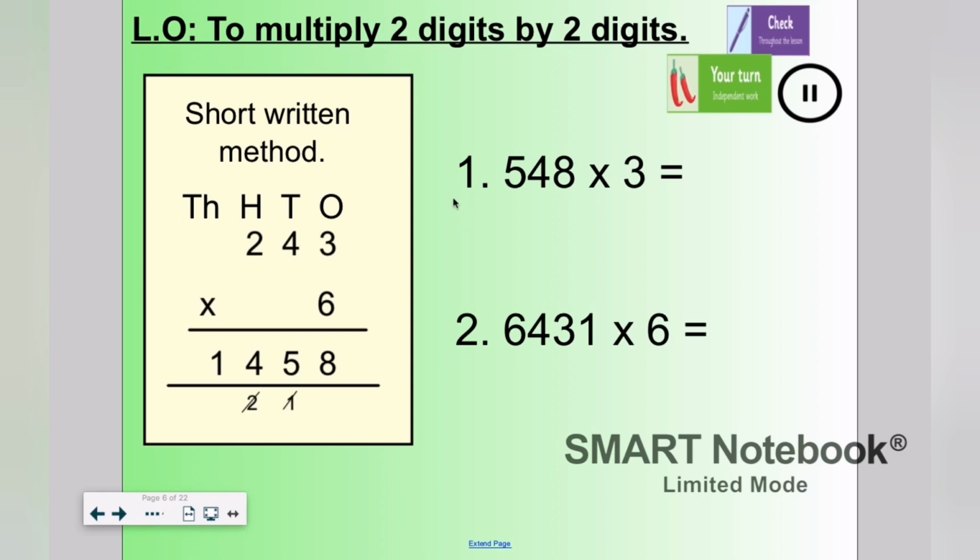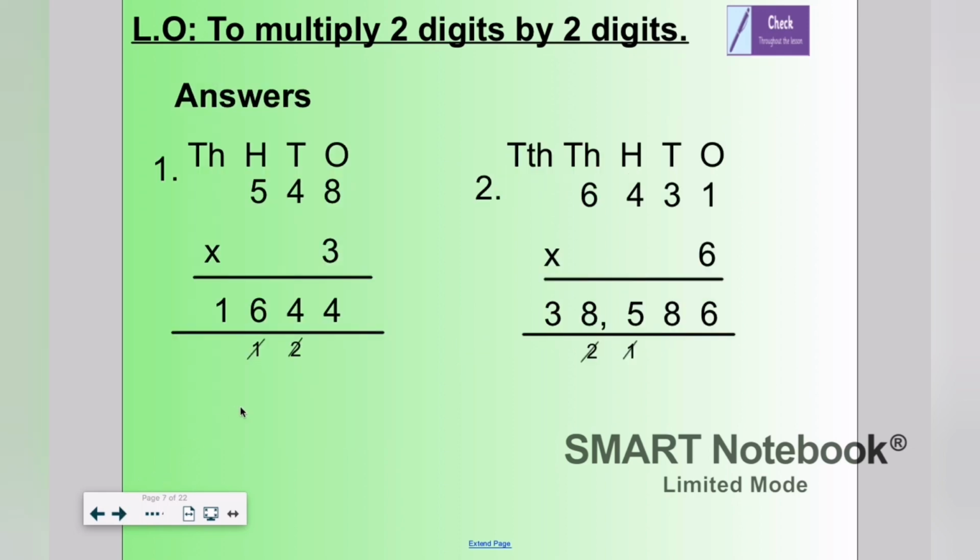But could you pause the video now and have a go at question 1 and 2, but make sure you join me back here afterwards to go through the answers. Okay then, how did you get on? Shall we go for the answers? The answer to question 1 was 1,644 and the answer to question 2 was 38,586. Well done if you got both those correct. If you didn't, don't worry, you might be able to see now where you've made a mistake and hopefully it will help you to correct it.